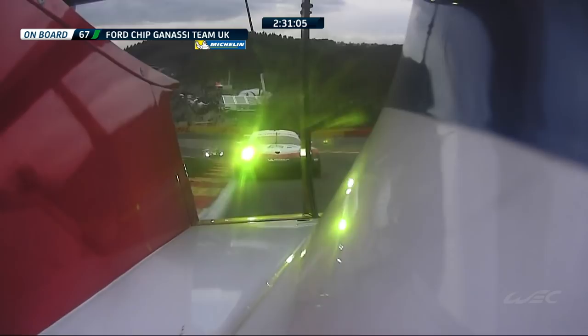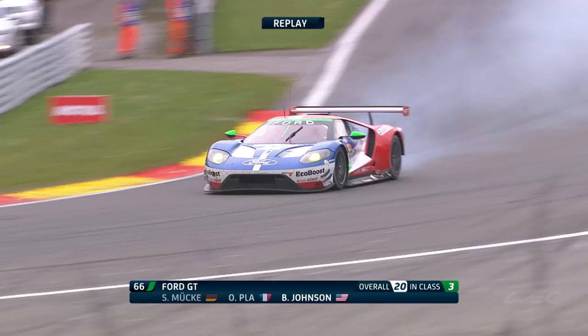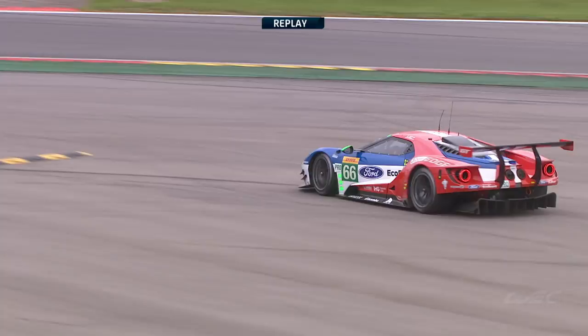Little lift through Eau Rouge. Top of the hill at Les Combes, looking back at Billy Johnson, third place Ford, locking up there, right after full course yellow, perhaps not got the temperature and pressure he needed in the tyres.